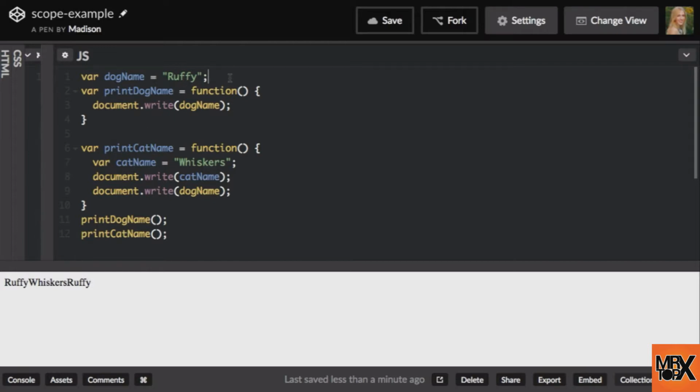So what is happening? Where exactly is this variable? Now, this variable dog name was not created inside of any function. The variable cat name was created inside of this function, and there's no variable at all created inside of this function. And the variable dog name is now created outside of any functions. So this means it has global scope, which means it can be used by either of these functions. So even though the variable dog name is not in the local scope of this function, it doesn't exist right here, this function has access to the global variable.